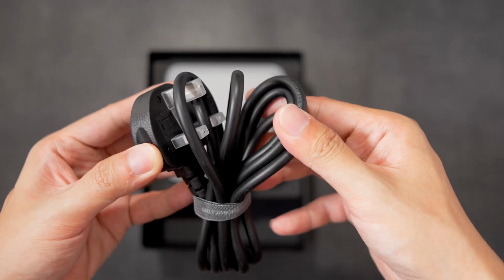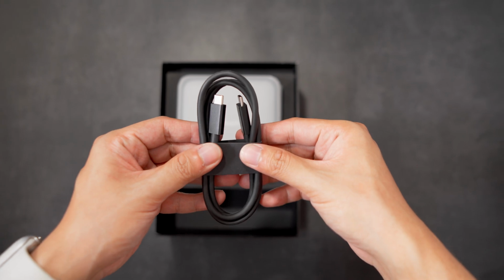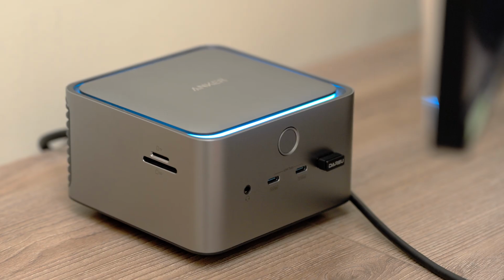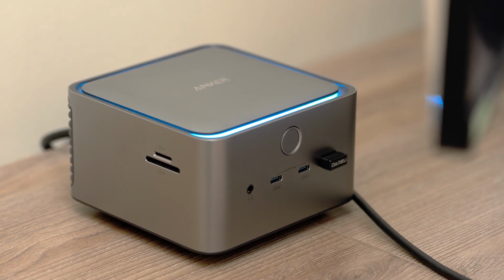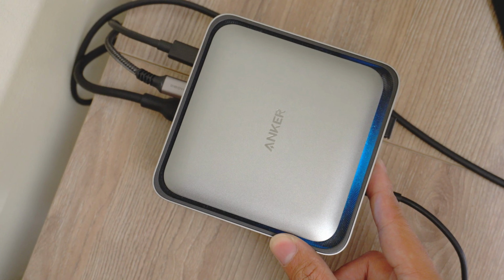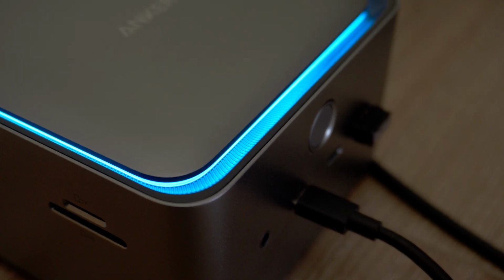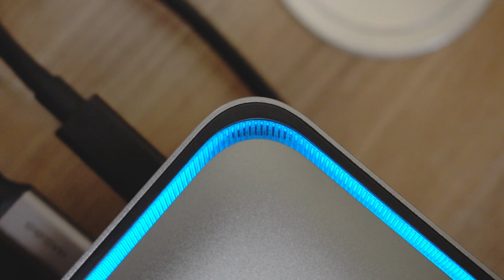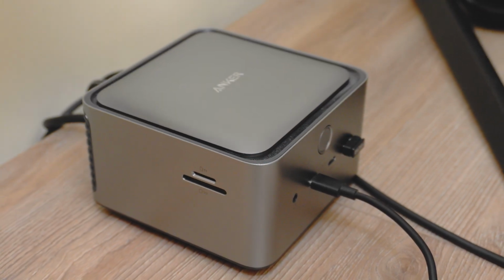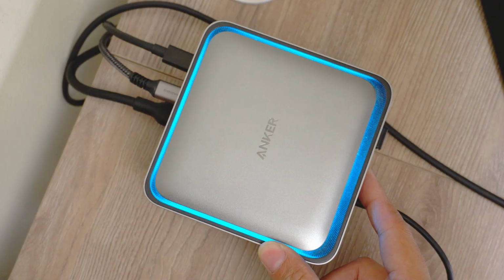Powering the entire dock is a barrel connector. No need for any adapter because the power is inside the dock itself. Even when you push the dock to its limits, it has a cooling fan inside that vents out the heat on the back. Turning on the Prime Dock is as easy as pressing the power button once, which illuminates the wraparound soft glowing LED. It's a nice touch, but if you don't want it, you can press the button once to turn it on or off. Once you're done using the dock, just hold the button for 2 seconds to turn it off.